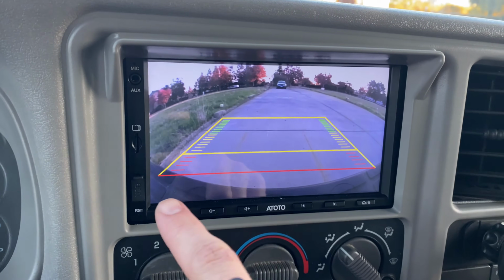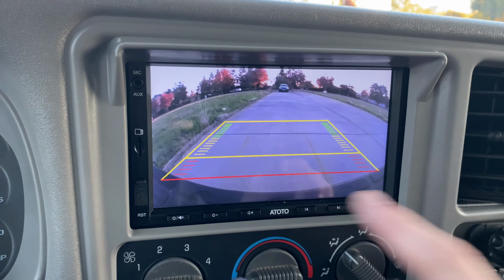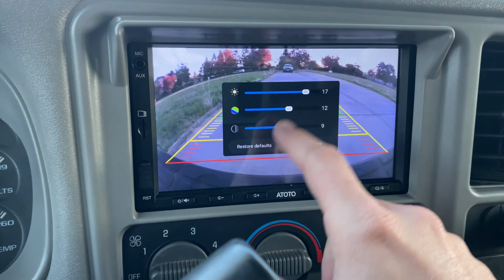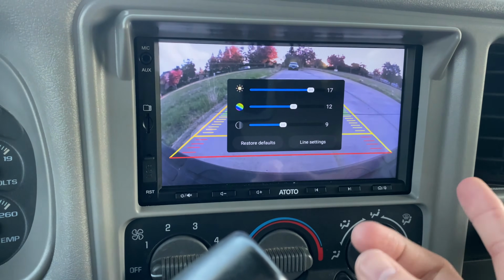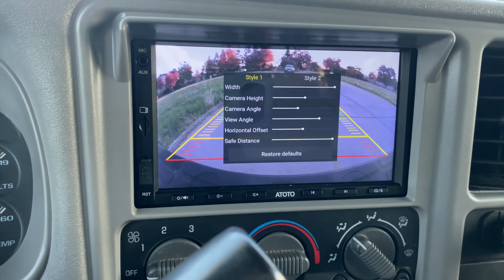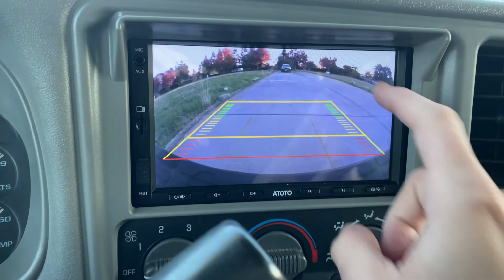So I love, just like the Mustang, I can see the edge of the bumper. So I mean, I could put that thing right on there. And you can also adjust all the lines and all the color settings, but this has been what works for me with my camera and the lighting and things like that. You can adjust your line, which I played with and got it dialed pretty good.